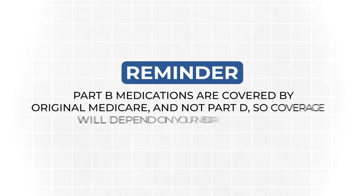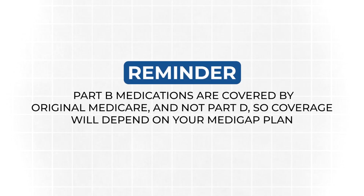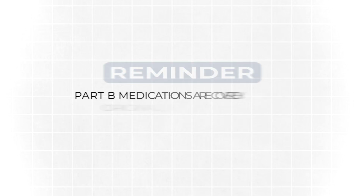The plan you will choose ultimately comes down to the specific medications you take, and thankfully we have a video guide showing exactly how we find Part D plans and how you can do the same. Now, as a quick note, some medications, such as insulin used by an insulin pump or injections done at the doctor's office, typically fall under Part B of Medicare instead of Part D. So in those cases, if your medication is covered by Part B, your Medigap plan will likely pay some or all of the cost, depending on the plan letter.